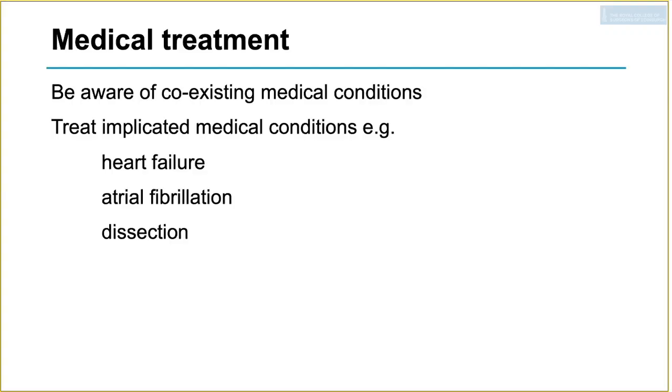Treat the implicated medical conditions. So uncontrolled heart failure, uncontrolled fibrillation. But what about dissection? You know, if it's an aortic dissection, well, that's going to need very close monitoring on a high dependency unit with blood pressure control, et cetera, et cetera. So those things must be taken care of.